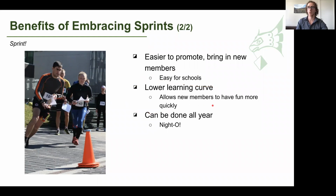Sprint has a much lower learning curve. And when we get new members out in Vancouver, they're usually quite excited to be able to run against their peers. And especially if you're a fast runner in the forest, that can take quite a while. We all know how hard proper forest orienteering can be. But when you come out to sprint, you can get to that kind of acceptable level fairly quickly, which means you can have a lot more fun, right? People have fun when they're succeeding in these things.